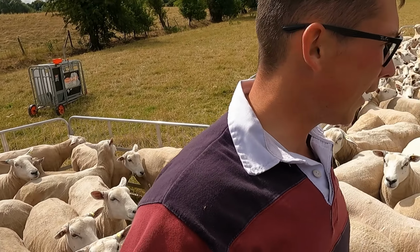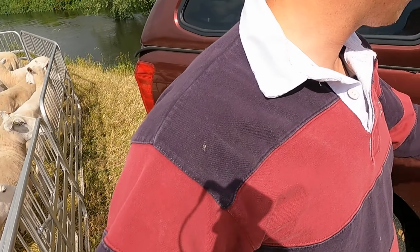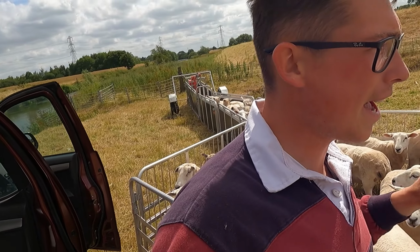But that is all the ewes in. We had one little hiccup. 10 ran off at the very end, but they easily walked back in with the help of Miss over here, didn't you? Until she went and disappeared and hid under the truck. Don't know why, but that is it. So they're in and we're ready to crack on and get going.